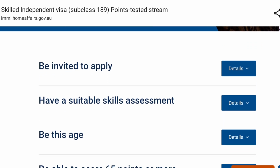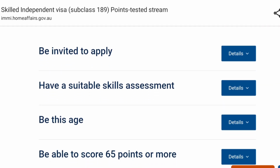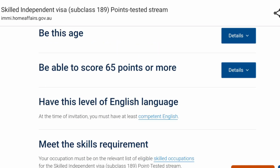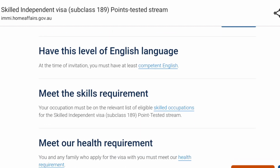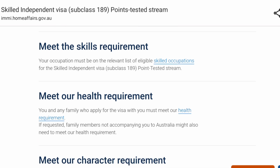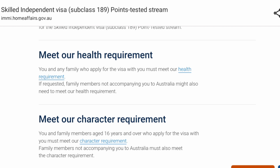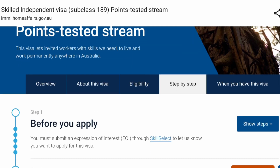Here is the eligibility. You have to be invited to apply, have a suitable skill assessment, be within this age. You can check the details to learn more about this visa. Be able to score 65 points or more, have this level of English, like competence in English. Remember that some occupations might ask you for a higher band of English. Meet the skill requirements. You also need to meet the health requirement and the character requirements. For health requirements, they will send you to do your biomedicals like vaccination, polio, yellow fever, and the likes. And for the character requirements, your police check can do the needful.